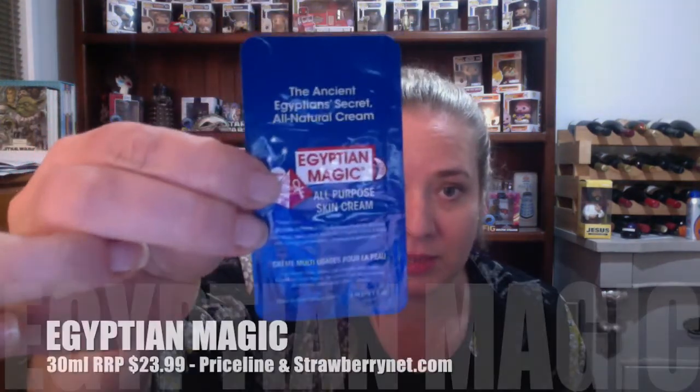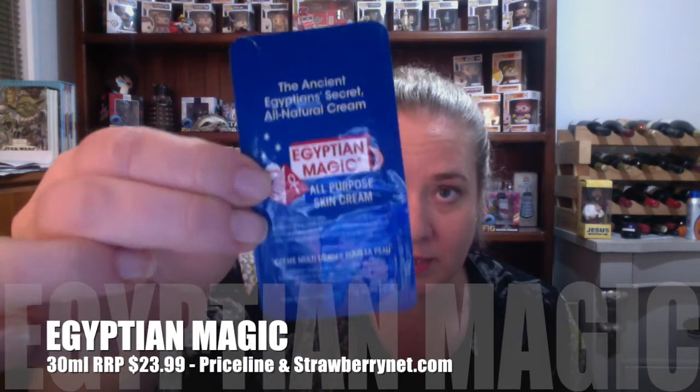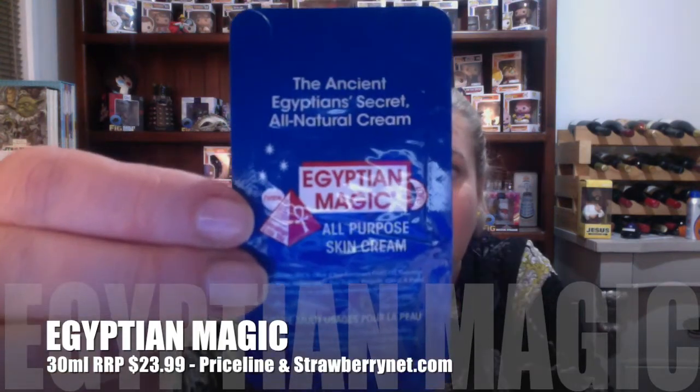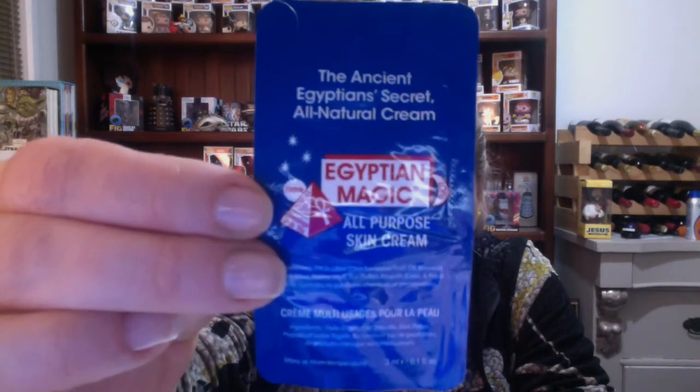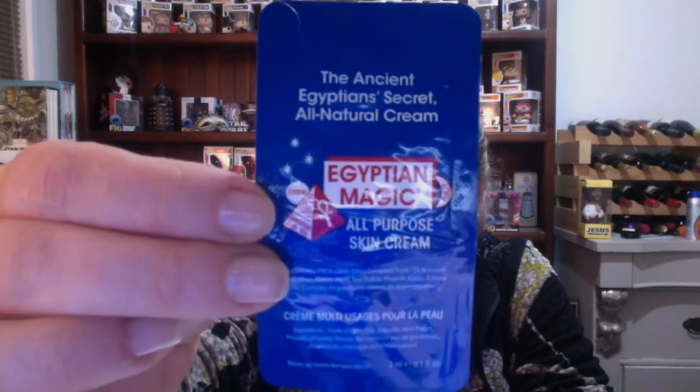So what is this? Egyptian Magic. This must be a bit of a bonus. Yes, it is a bonus. So there's no real information on this particular little product. Egyptian Magic All-Purpose Skin Cream. Life takes from the taker and gives to the giver. Above all, let your word be your bond. There's more. Blessings unto you, precious one.